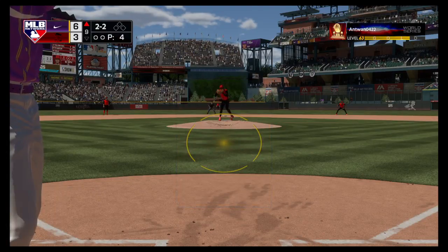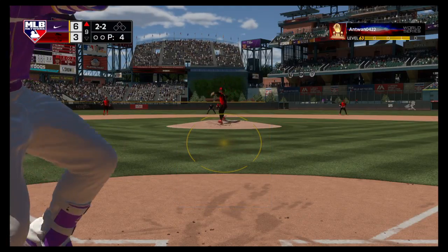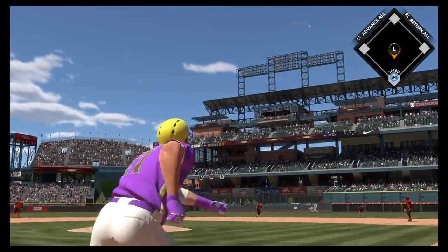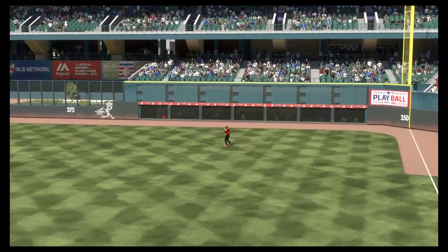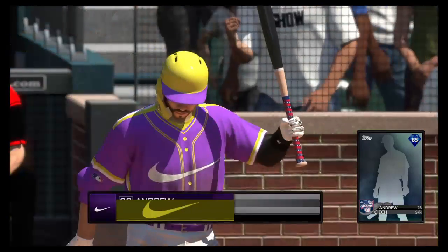Hey, great job right there. Anytime you're down 0-2, I think it's a successful at bat if you can work it back to an even count and at least give yourself a chance. Therefore, it is Stanton, and he's got it for the first out.